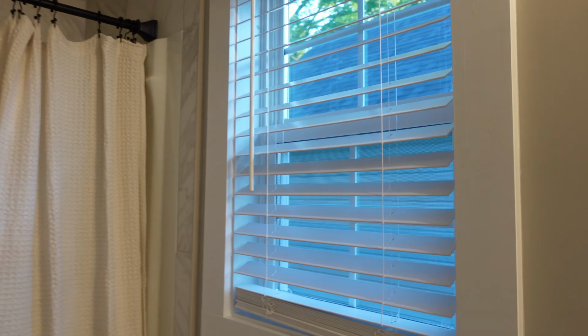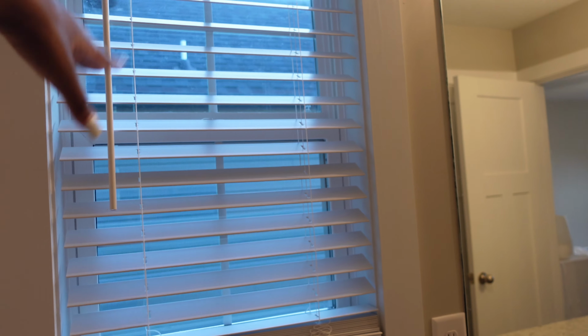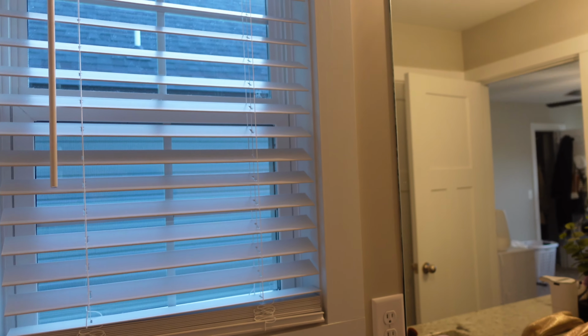They have a little window in here, which I've never had in my bathroom, so I really love this. Natural light comes in and it just makes me feel like I don't even have to turn the light on sometimes.